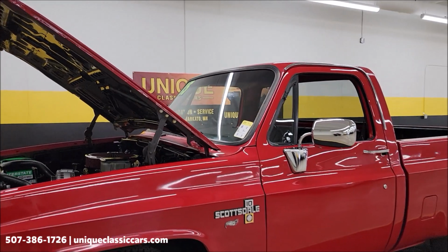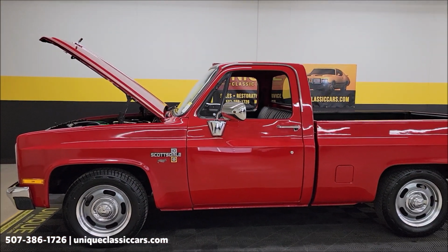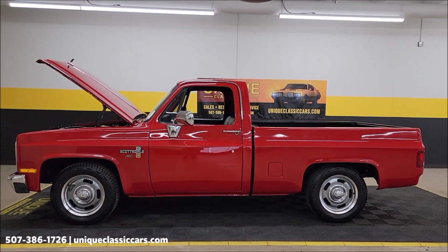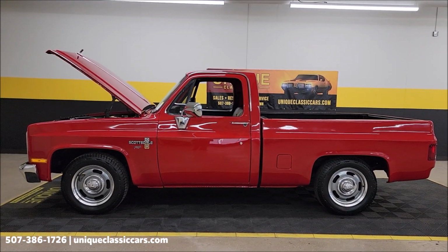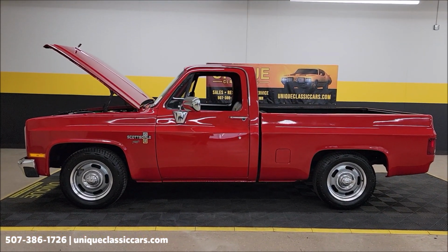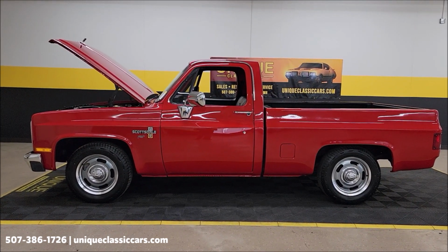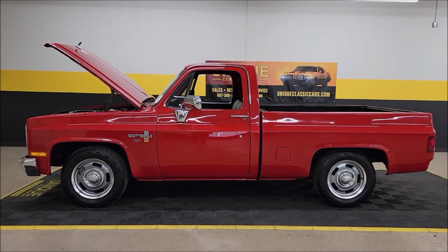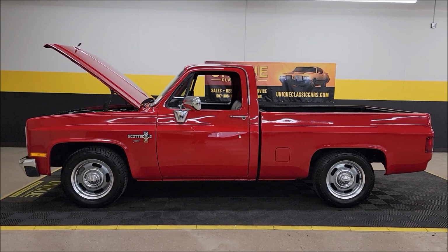1985 Chevrolet C10. Regular cab. Short box. Just a little bit of a resto mod truck. Nice setup. And remember, it comes with that 3-month, 500-mile warranty protection plan. May be extendable out to 10. Consult with your sales associate. Call in 507-386-1726, uniqueclassiccars.com. We do consider trades. Financing is available. And of course, we can assist with transportation.